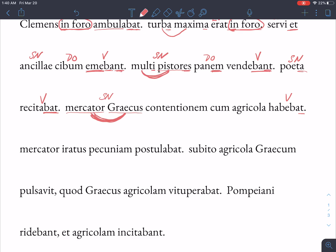So the mercator graecos habebat contentionem. Em, third declension, accusative. Now cum, that's a preposition. And we know that if we see a preposition, usually following right behind it is the object of the preposition. So it's probably going with agricola. So that's your prepositional phrase.